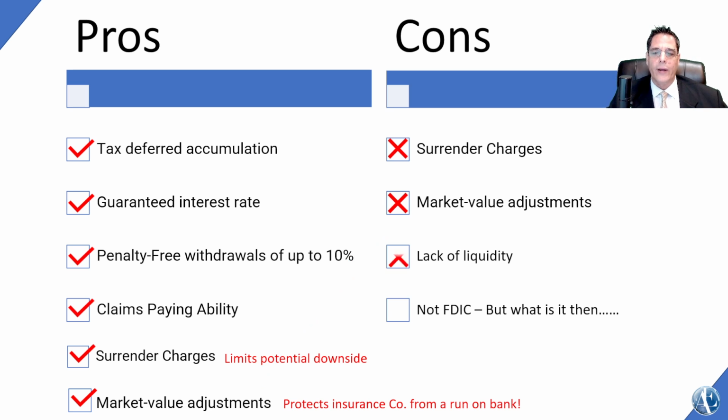Lack of liquidity is our next one. So I'm just going to put an X in there right away because we already talked about right here, penalty-free withdrawal of 10%. So how can you call a pro of liquidity yet a lack of liquidity? I mean, you don't have 100% access to your money?